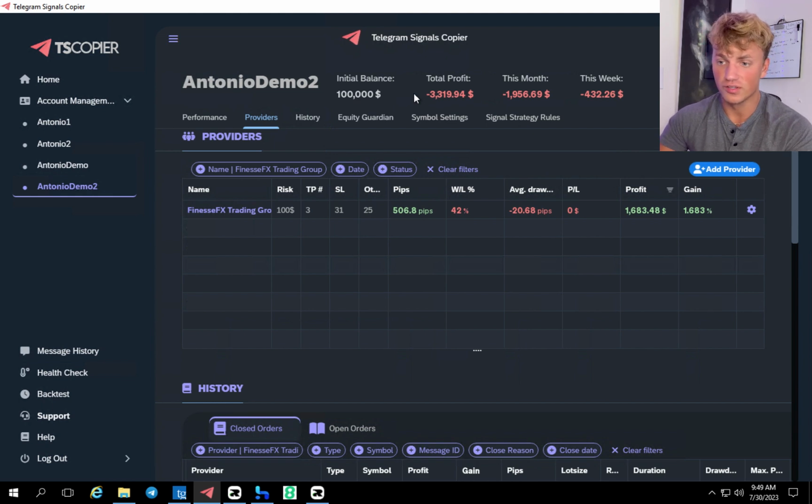And the other thing to note is that every single demo signal provider that I'm going to cover today, I'm risking $100 per trade on every single one of these providers. So when you guys see the results, for instance, I know it says a gain of only 1.6%, but it's actually a 16% gain because the risk is $100 per trade, and we're up about $1,600. So yeah, without further ado, let's get into the first provider.